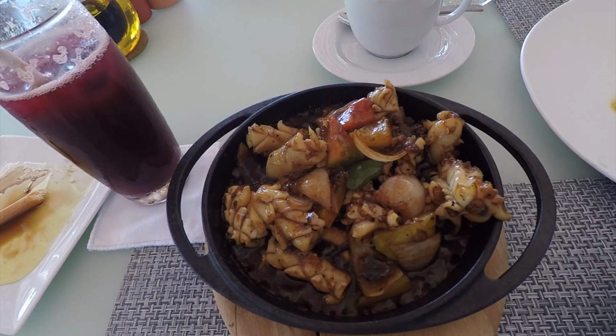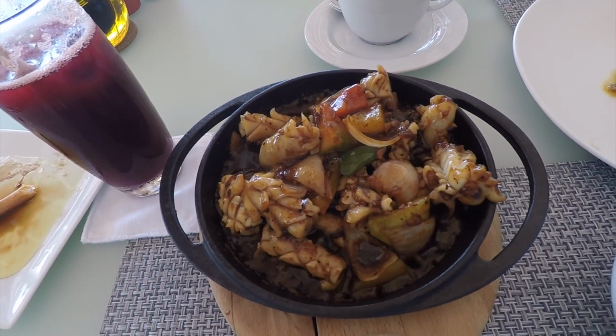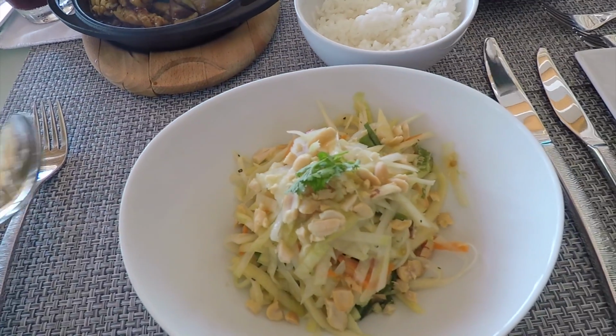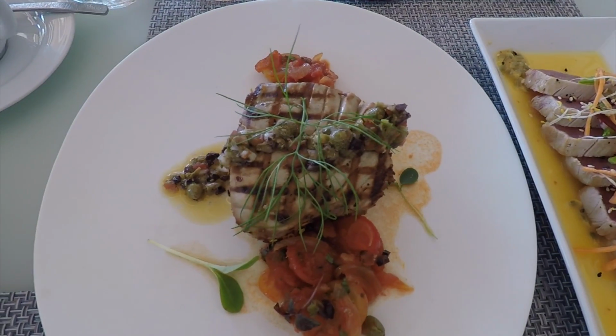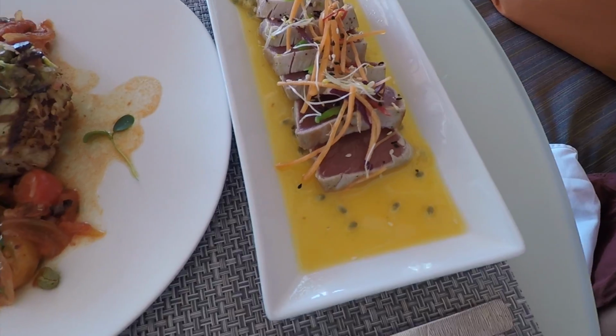Lunchtime. Here I have some sizzling calamari. We've got a somtam, which is a papaya salad. We've got some yellowfin tuna here, and then some tuna tataki. Ooh, food here is good.